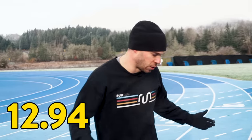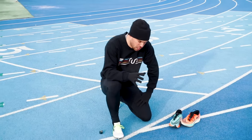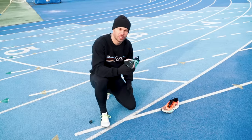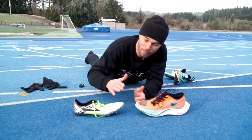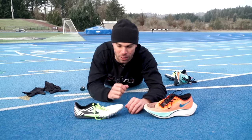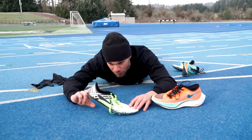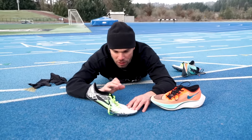That was 12:94, so what, a half second faster? That's significant. Let me tell you why I'm adamant about running in these and not these on the track, especially when you're really getting after it. Now guys, look closely when I'm really sprinting. I'm all the way up on my toes. My heel's not touching, my midfoot's not even touching. I want to be up on my toes. It's a more aggressive, faster way to run. Now, that's what I'm looking for. Look at that gap. This spike does a great job of getting me up onto my toes.